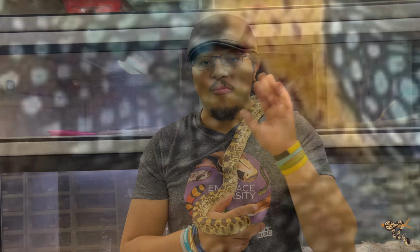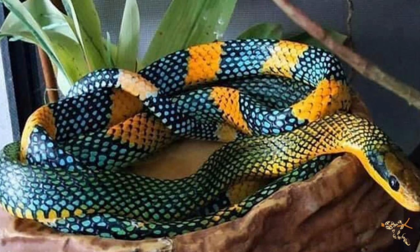This is Gonyosoma margaritum, and this is why they're called that. Look at that. They're also sometimes called the rainbow rat snake or the rainbow tree snake. It's such a beautiful snake. I mean, look at this thing.